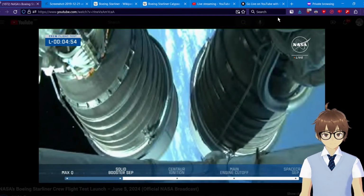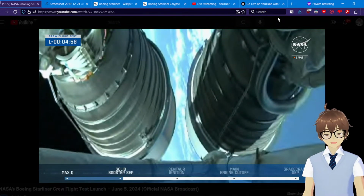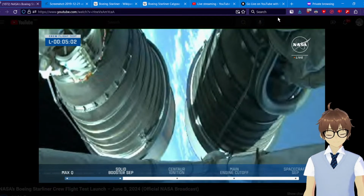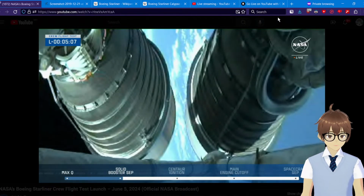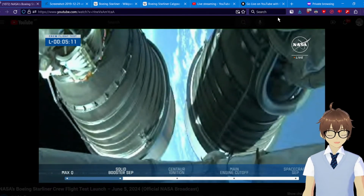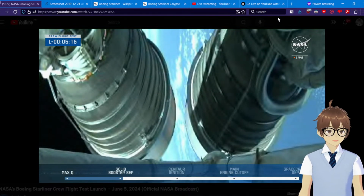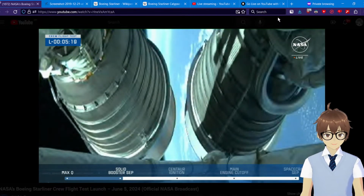On the ground: decals open, you have sublimator active. Looking very good. Ground reports that they saw the ascent cover on top of Starliner. The aeroshell has already been separated, as you can see from the rocket cam. Staging was good. You have good control. Looking very good so far.